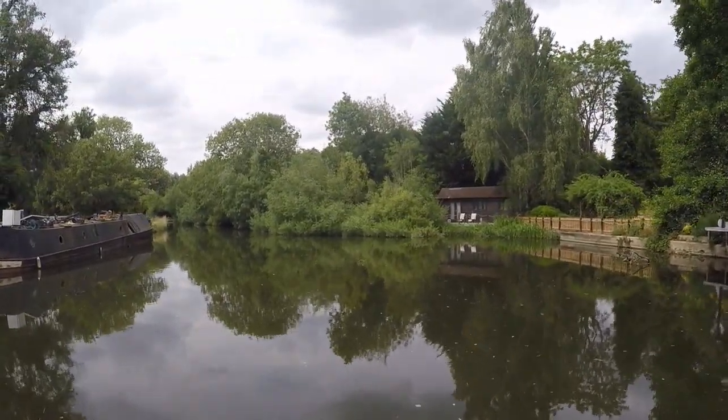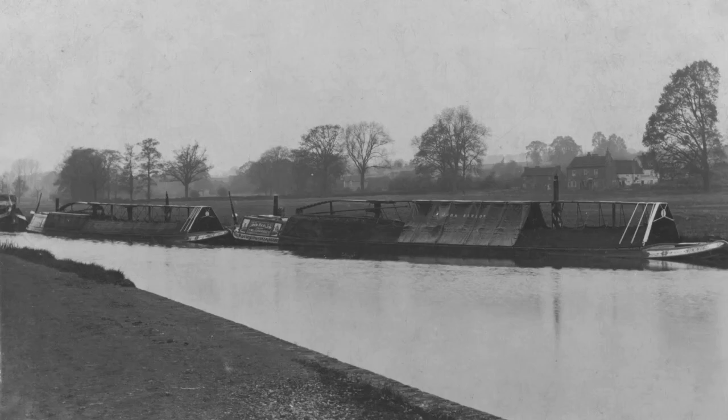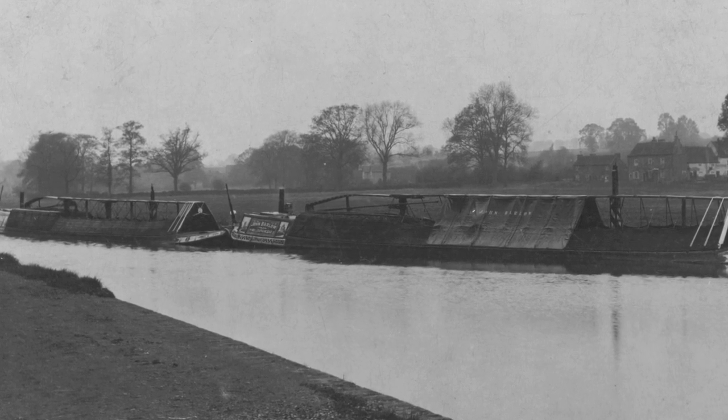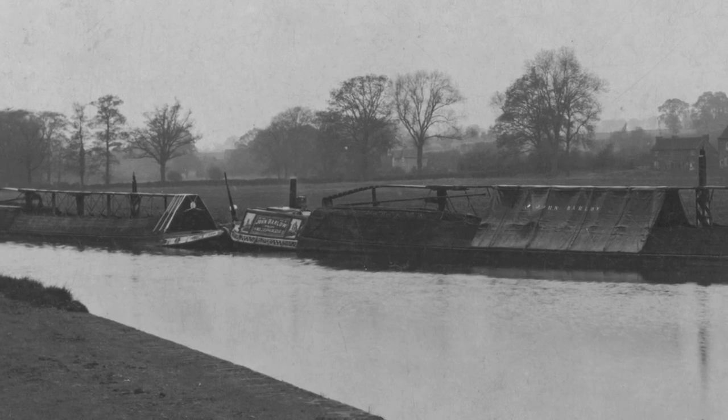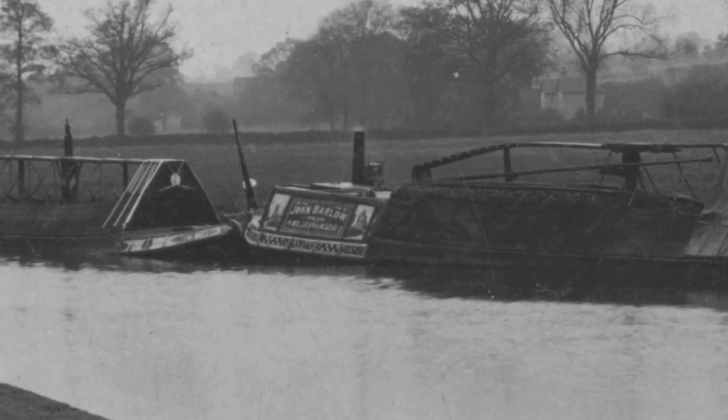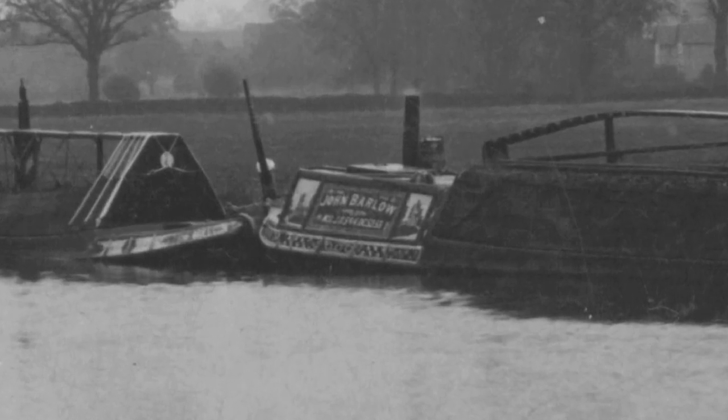So in the family archive we have this photograph from before World War I of my great-grandfather's boats moored up, we strongly believe, in Cassiobury Park. It's got a Watford photography stamp on the back. That's the boat my grandma was born on. If anybody can identify where that was taken, I'd love to hear from you.